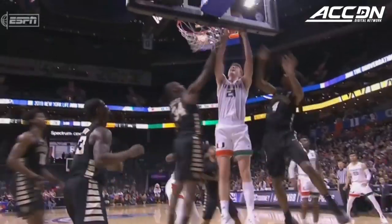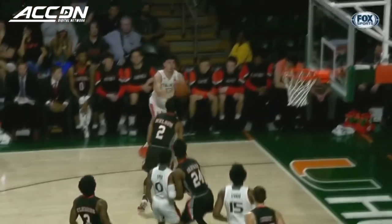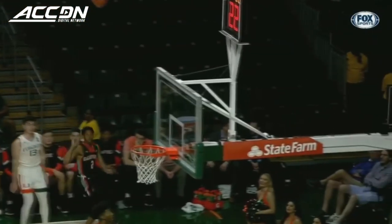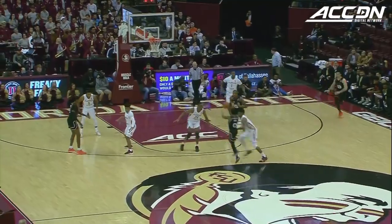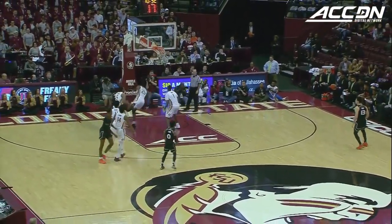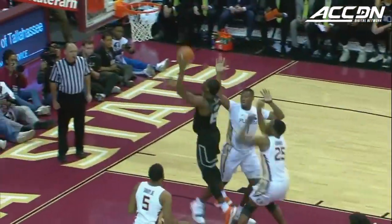Sees an open lane. Now the defense comes. Well, it's too late. Force the help, you see, getting the ball over to Mac. Mac's able to set his feet, knock down that three, and that's a nice dish by Lykes.